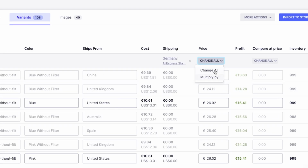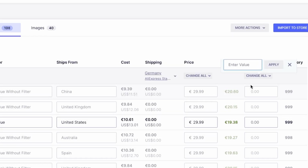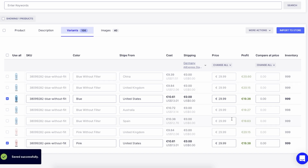So we could either select change all and enter the price point. So if we would go with the euro one, it would be 10 euros and 61 cents. So that would be 29.99, and then our profit margin would be 19 euros and 38 cents. And also within Oberlo directly, we can also change the before price. If we would want to say, okay, this is a special offer, take this chance now, we can increase it to 49.99 and apply, and all the compare prices will be updated.